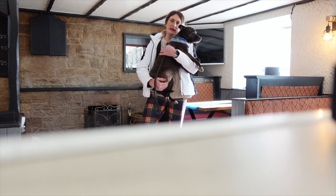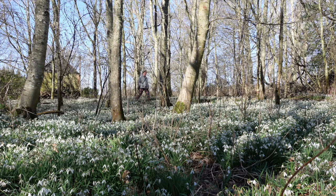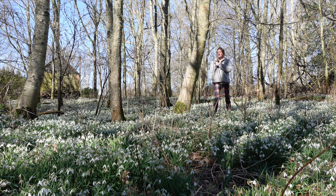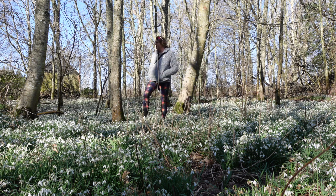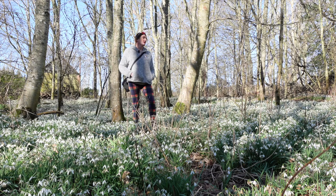Having a coffee with little Liz. She doesn't get about as well as she used to do. It's absolutely gorgeous here. Carpeted in snowdrops as far as the eye can see, with the sun coming through the trees and catching the light through the petals. It's enough to fill your heart with joy.